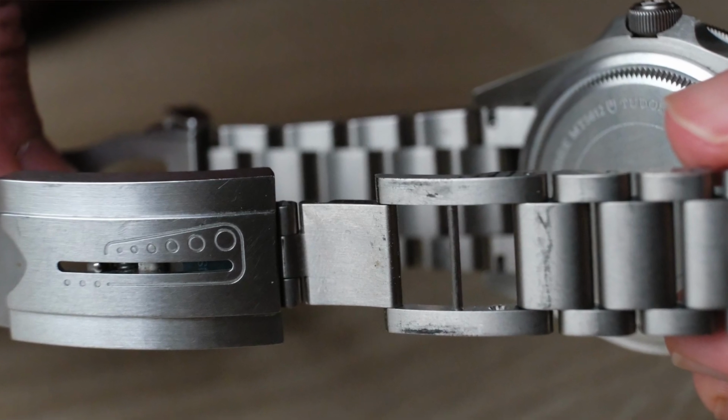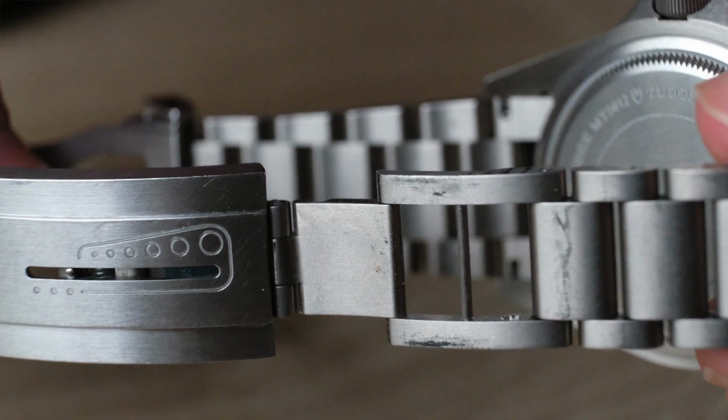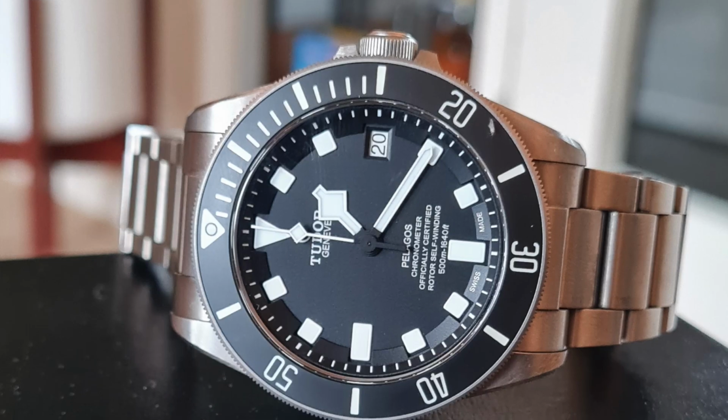What do you think about how they've integrated the micro extension system into the clasp? Are you a fan of that? It's unique looking, but I think I'm not. That sounds like a very diplomatic answer. It's unique. I've not come across another watch before which has this, I don't know how to describe it. It's a slit. There's a very obvious slit in the clasp for the micro adjustment to move up and down on. I'm sure it's just a feature that you'd get used to, just like any other watch that has a unique feature. It's unique, so I guess that's a positive in some ways.